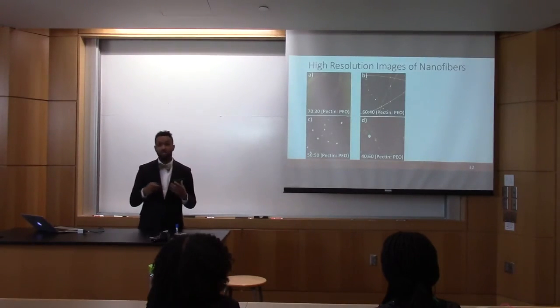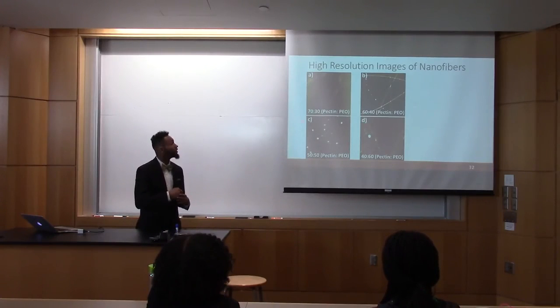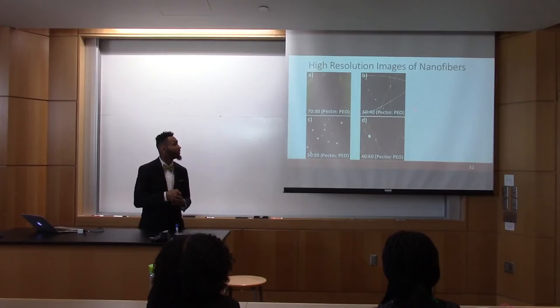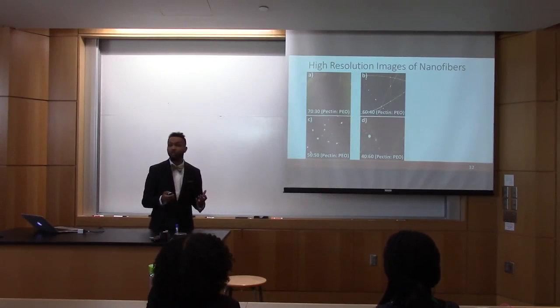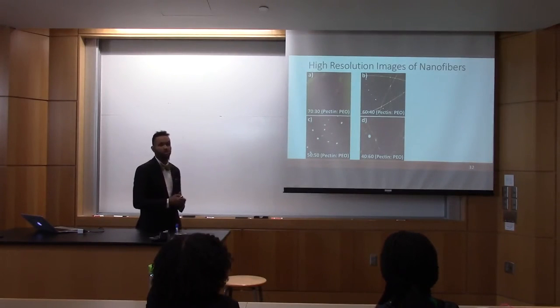So here are the first results of these different ratios. Here are the high-resolution images. Figure A is showing the 70-30 pectin to PEO ratio. Figure B, 60-40. Figure C, 50-50. And figure D, 40-60. As you see, there is no 30-70 ratio because due to the high viscosity of that, due to the polyethylene oxide, we were unable to electrospin it under these different parameters.